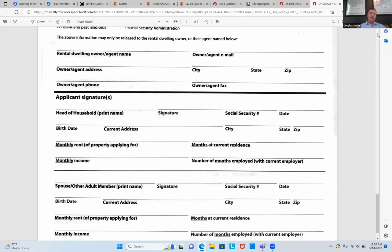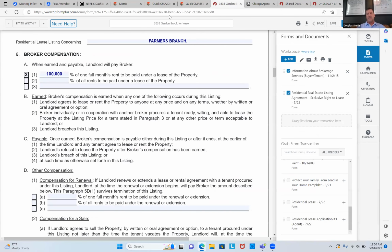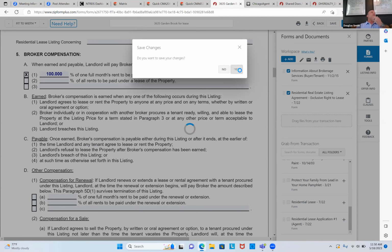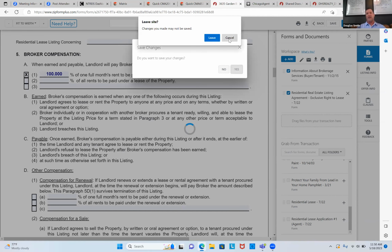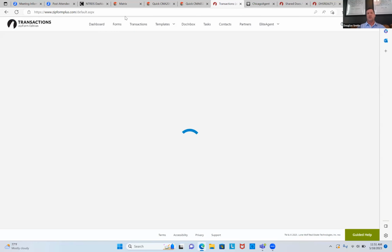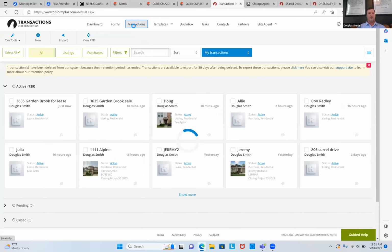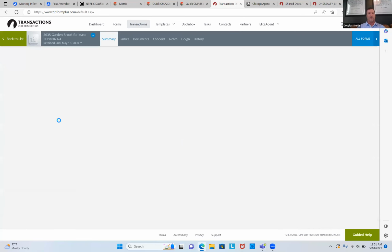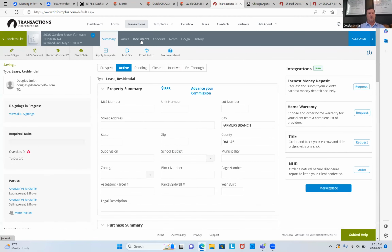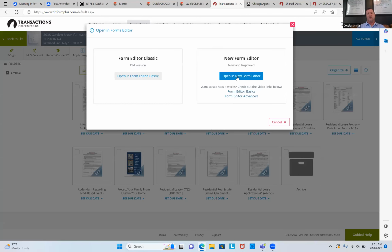And then when you're a landlord agent, which is what this training is about, once you get the lease app and once you run it and everybody's happy, then you're going to need to do the lease. So let me show you where that is. What you'll do is you'll go to transaction and you'll find the transaction. There it is. You'll open it up. You'll go 2 tabs over to documents and you'll look for lease. There it is. You'll open it in new.